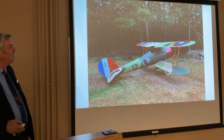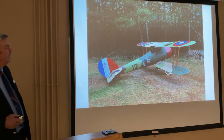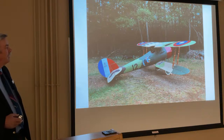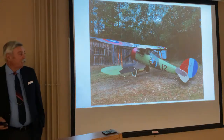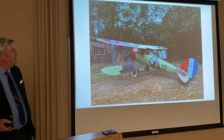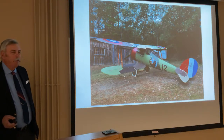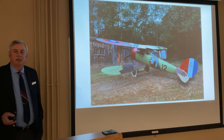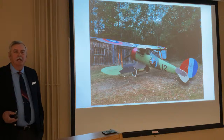This is the finished product after it was totally rebuilt. Essentially, it's all brand new again. Everything is all set and ready to go. Just another view. It's a nice flying airplane. There's no bad habits. It stalls straight and level. It has reasonable maneuverability.